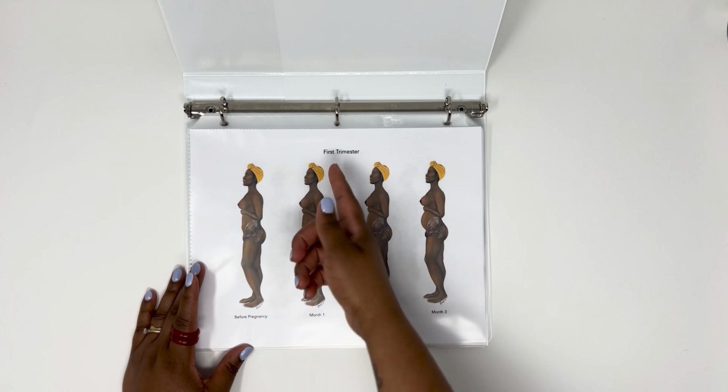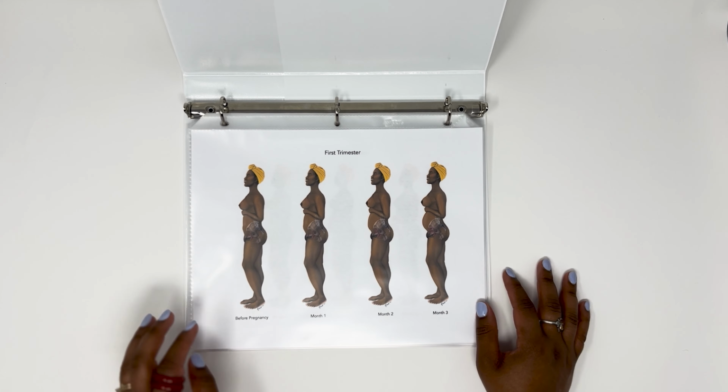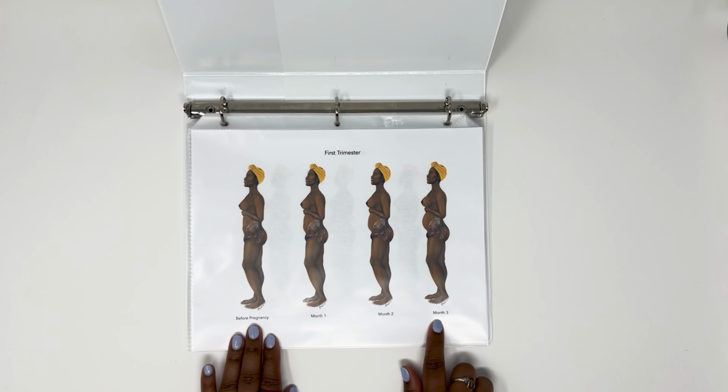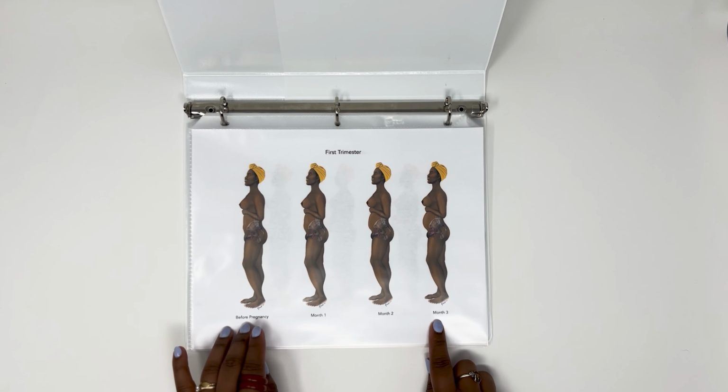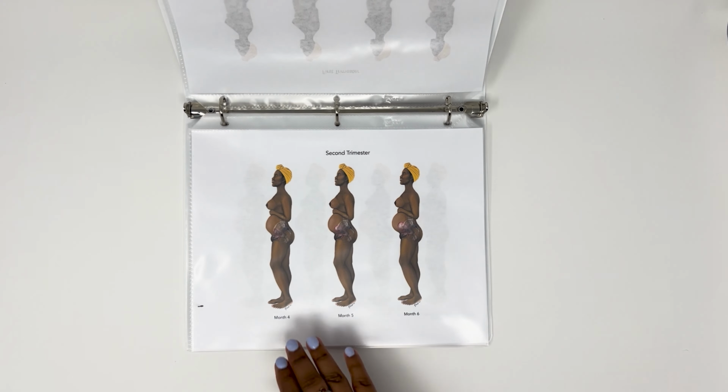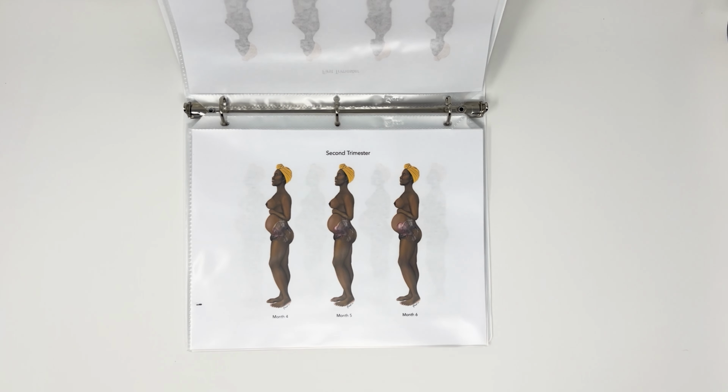We start with the mother's body changes. This will be the easiest thing for expectant mothers to see and monitor. I followed the systems for grouping and labeling that patients will hear in a clinical setting. The body changes are organized by trimesters and months.